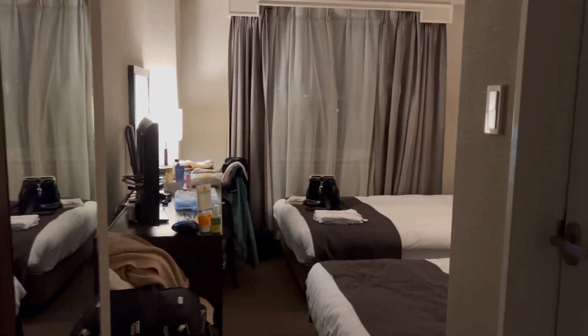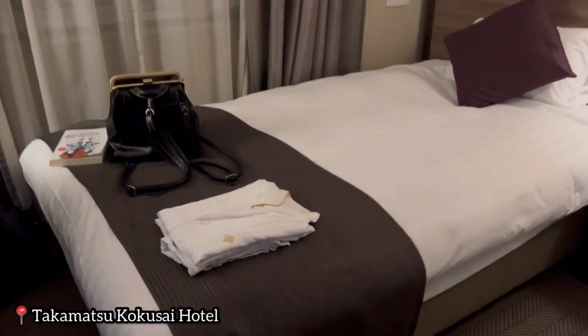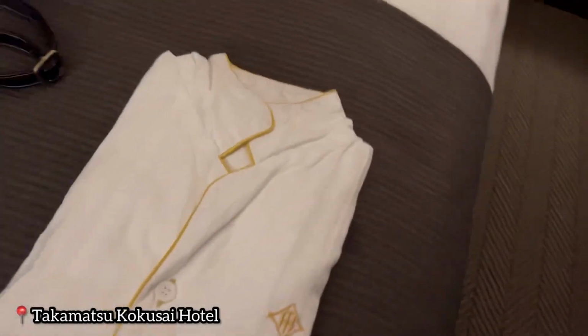I drove for a solid 8 hours that day, mostly because the Scarecrow Village was very deep in the mountains. So by the time we got to the hotel in Takamatsu, Kagawa's main city, I was so ready to call it a day.